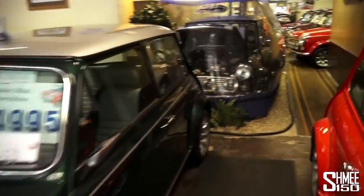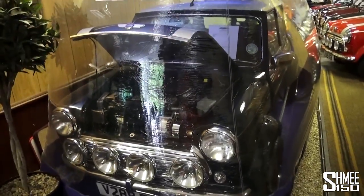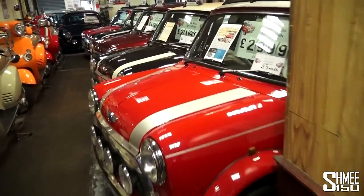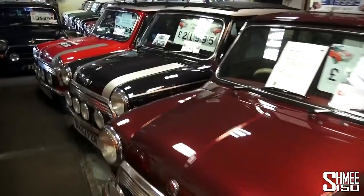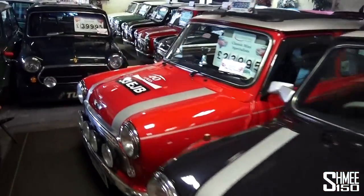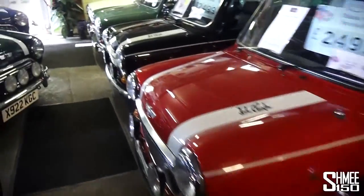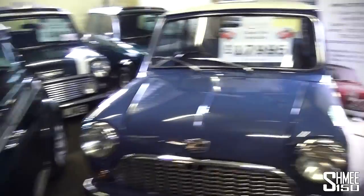But these ones are pretty special, like this one particularly. This was the last car to leave the John Cooper Works factory. It's £65,000, 32 miles on the clock. That is a pretty special Mini. Now, a lot of people might be very confused by these things, but the Mini is incredibly iconic. What a car. Ran from 1969 to 2001. Special cars, this is a turbo one. And it was the first front-wheel drive car. There's a lot of story behind them.